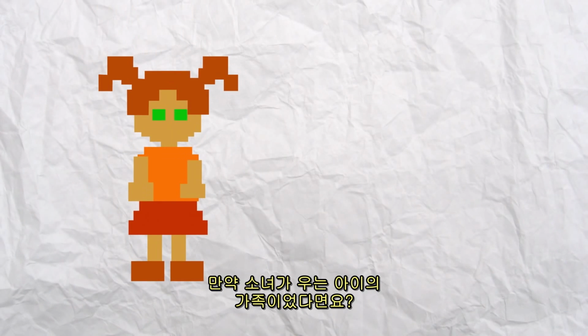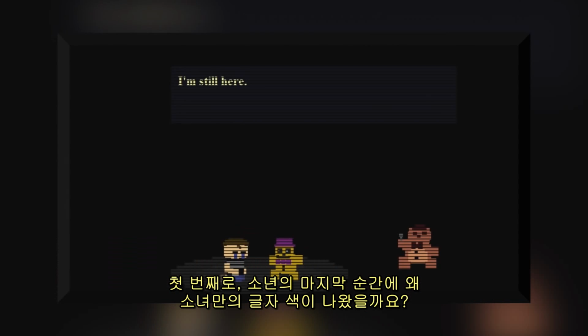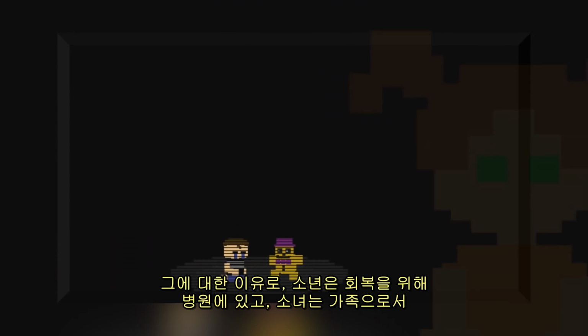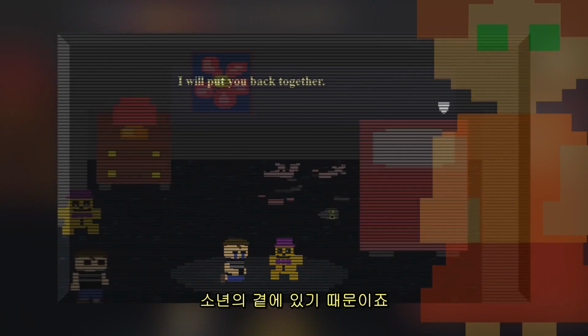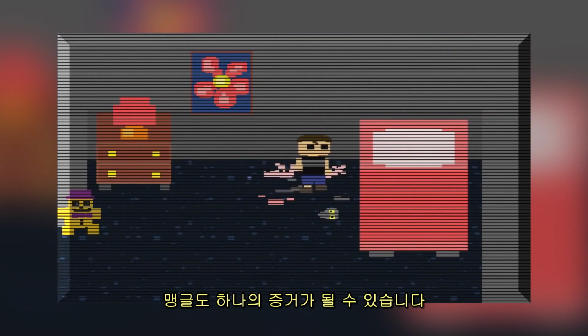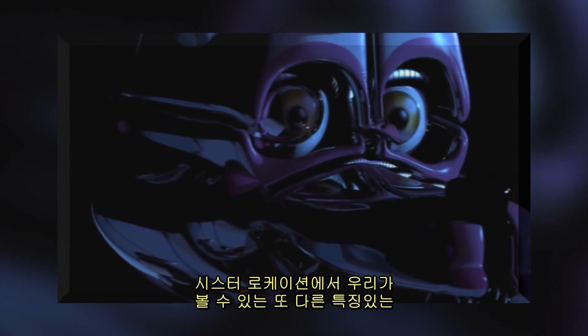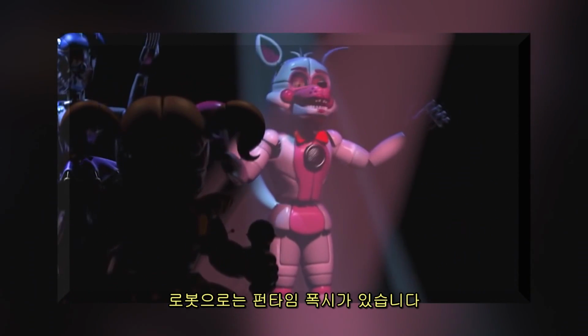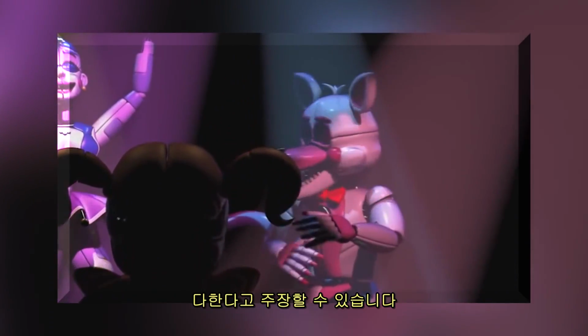What if the girl is a part of the crying child's family? First, it would explain why we would see her color of dialogue reappearing in his final moments. As a family member, she would be there in the hospital with the boy as he tries to recover. And if she shares a connection with Baby, it would also tie together the random presence of Mangle in the room. One of the other key animatronics we see in the Sister Location trailer is Funtime Foxy, which we can confidently say is an intact model of what will eventually become Mangle.